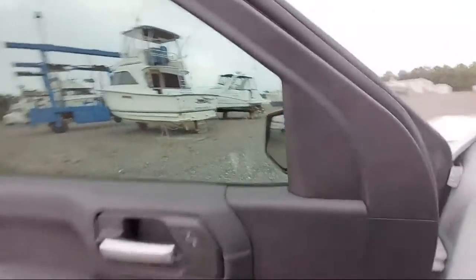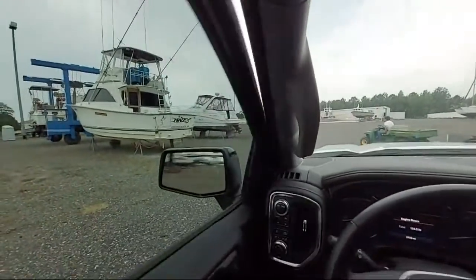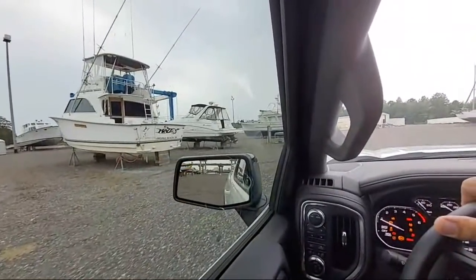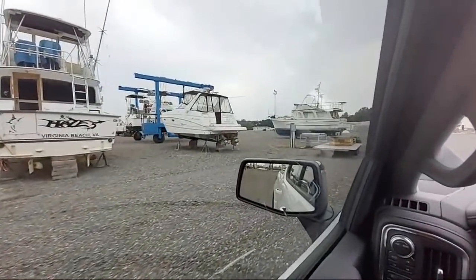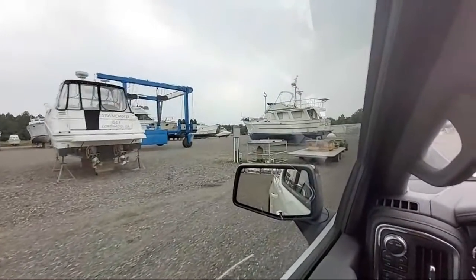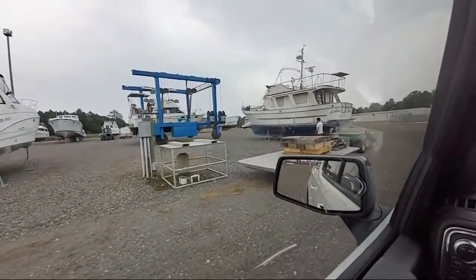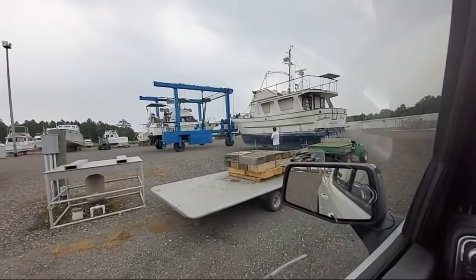Maybe it's this next one. Maybe it's right there. Yeah, that's what it looks like. I gotta tell you, this setup, these people are very professional, because a lot of yards will just leave all the wood. You notice there is no wood laying around here. That's very uncommon. I guess he's coming in here.